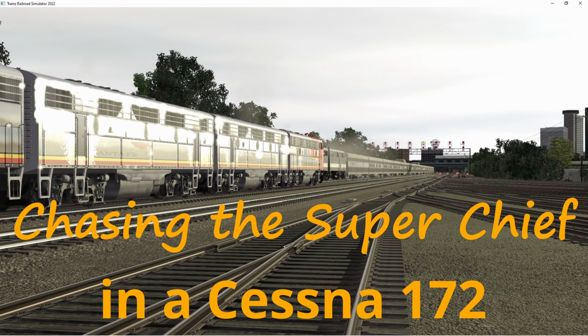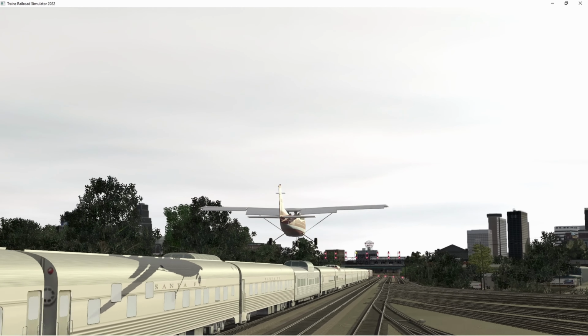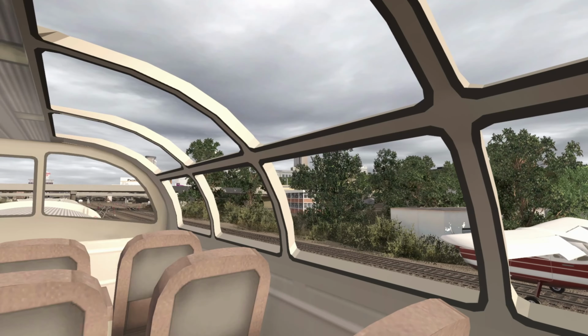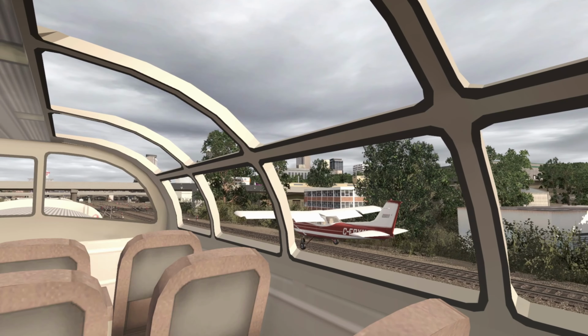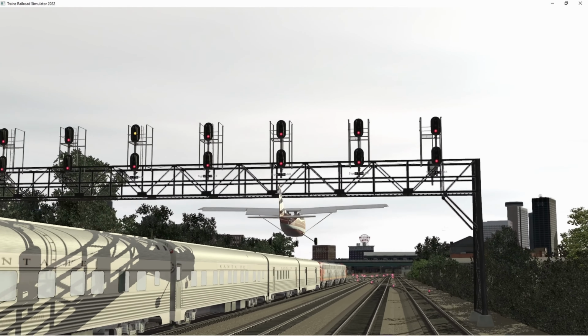Hey everybody! Ever wish you could chase your favorite train from an airplane? If so, now's your chance. Hop aboard our Cessna 172 as we catch up with Santa Fe's Super Chief at Kansas City Union Station.